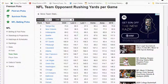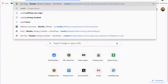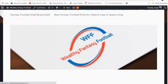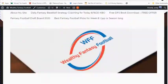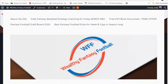There are many various tools that I use, but you want to go to wealthyfantasyfootball.com right here, and make sure you go into this dedicated site for season long and daily DFS plays. What I particularly looked at and emphasized this week was top red zone plays, inside the 10 and 5 yard lines, when it comes to red zone usage for running backs. I'm not sure why this is not showing in the post, as it was updated, but here we go.